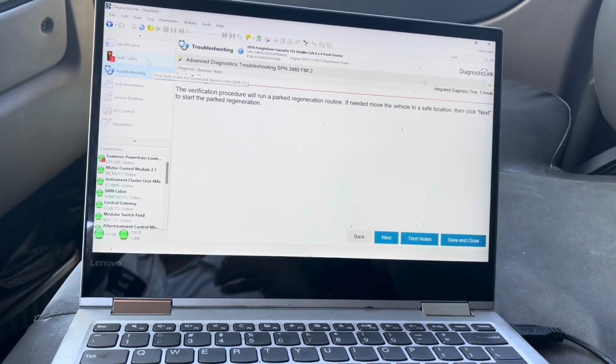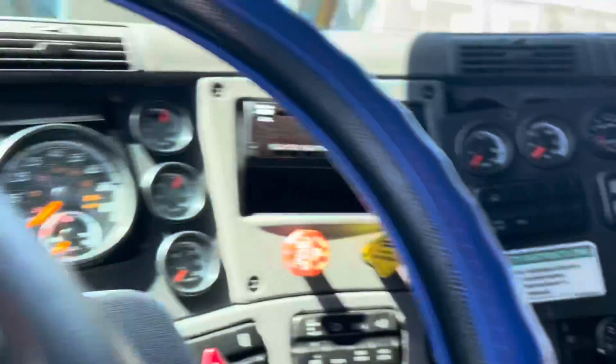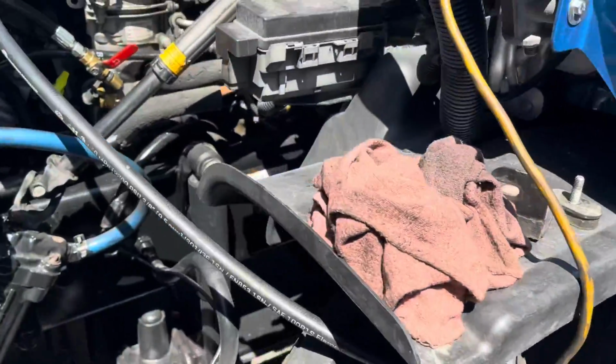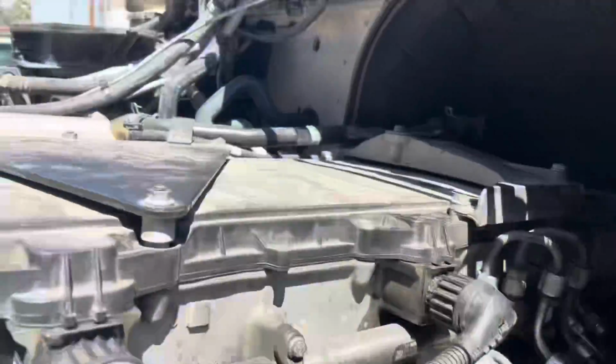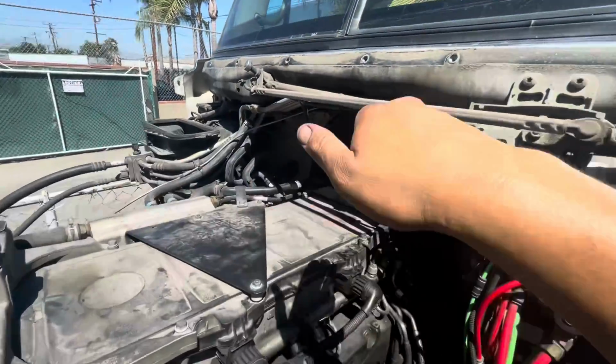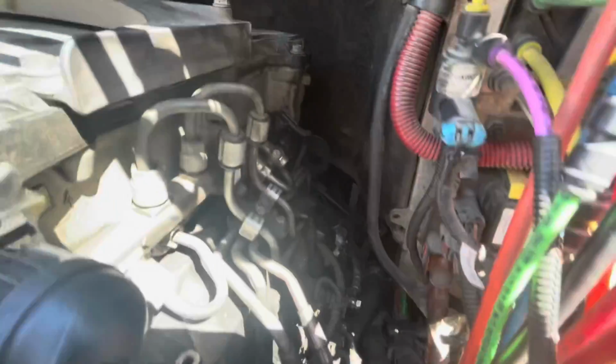I'm not going to bore you with all the details, but really quick, let me go over here. Earlier it was giving me a fault code for the doser, which is your doser block over here on the driver's side, right by the fuel pump. I did take this out of the way because I want to make sure we can actually get in there and take a look.